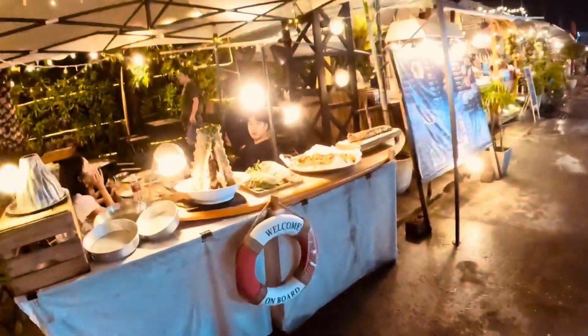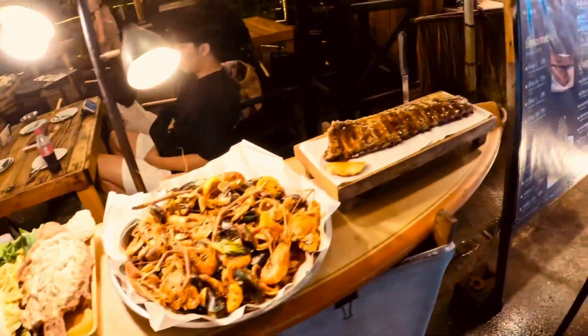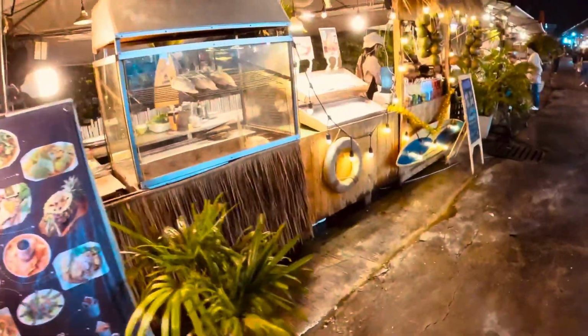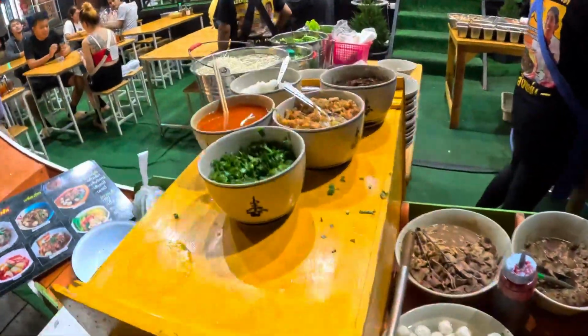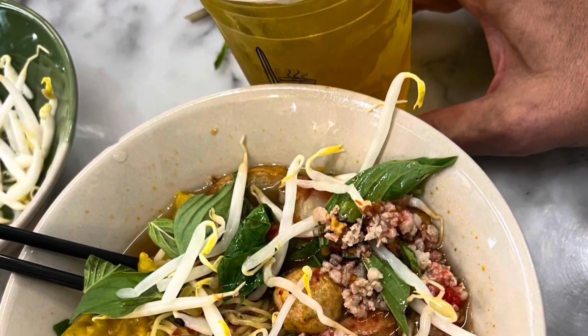Oh, look good. So this is a boat noodle stand, and when you're in Thailand, you gotta try boat noodles. Nothing better than a bowl of boat noodles.